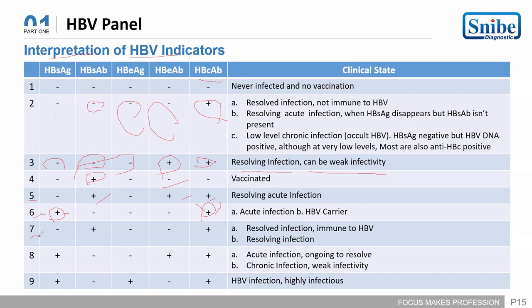If we talk about case 7, you can see that the surface antigen is negative, and the surface antibodies are positive along with the core antibodies. So it means that the infection is resolved and the person is immune to the hepatitis B virus. If we talk about the resolving infection, then further testing or further clinical correlation is required.